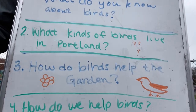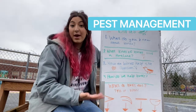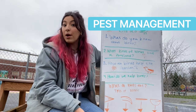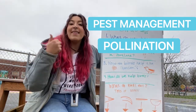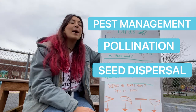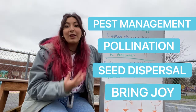All right, now let's think about how do birds help the garden? There are lots of ways that birds help the garden. Birds will eat a lot of pests that live out here. They might eat rodents or slugs or other pests that we don't want running around in our garden. They're also really great at pollinating, just like our friends the bees. And they are excellent at moving seeds all around. But my favorite reason why birds are good for the garden is that when I am working in the garden, I love to hear that there are birds all around. I love to see them coming to visit the garden. They bring me a lot of joy.